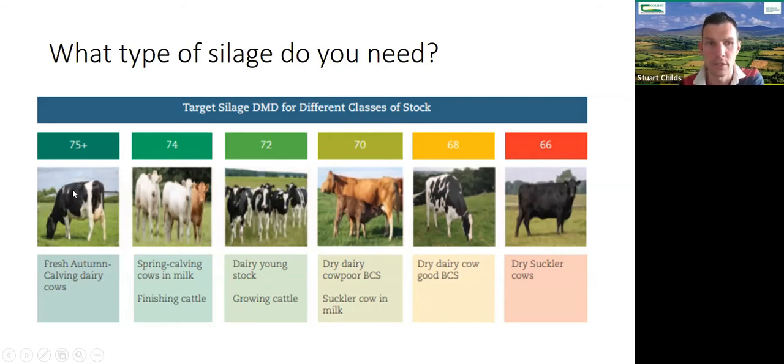If we're in the fresh autumn calving scenario, we need exceptionally high quality silage. And again, we should be trying to target to have some of that kind of quality material on the farm. It may not necessarily be a full pit of it. Larger herds may have a pit of that silage. Our average 100 cow herd needs to put bales aside to cover that. And I would say that part of the silage strategy is planning that area.